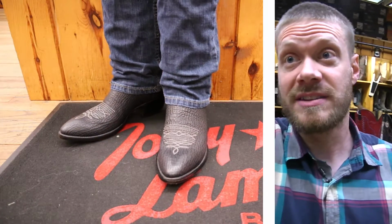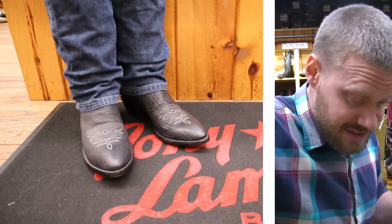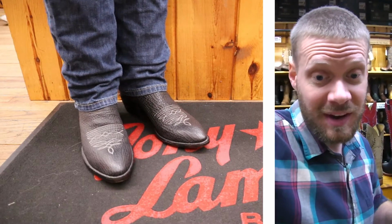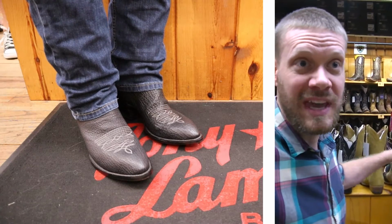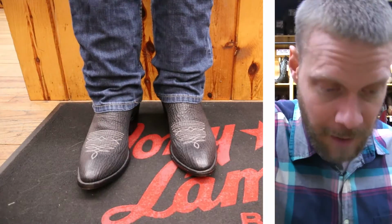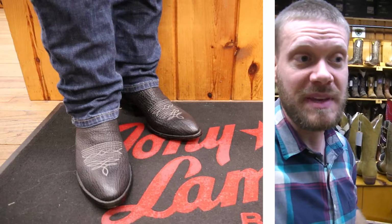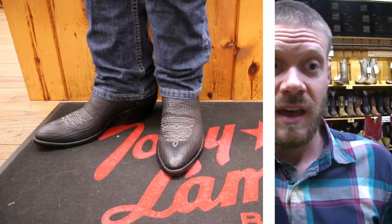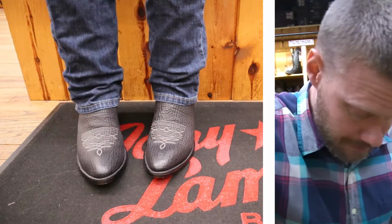I know a lot of you guys are interested in R-toe Hondos, and these, you can find them here. You can find them here, and you can find exotics too. The sharkskins, they also have some Hondo Caymans from back in the day here at Wall Drug as well. This is a 13B, so it's a B width, which is really nice to be able to come into a store and try some B widths, right?